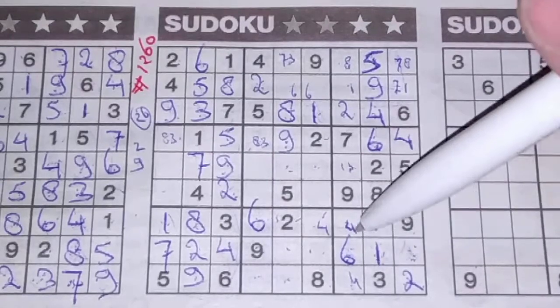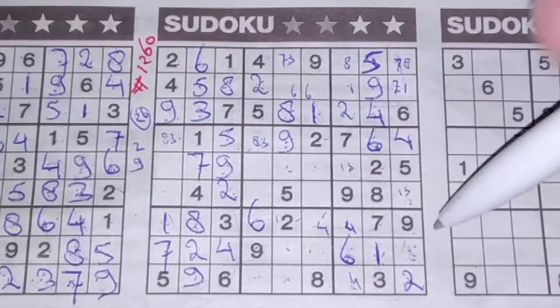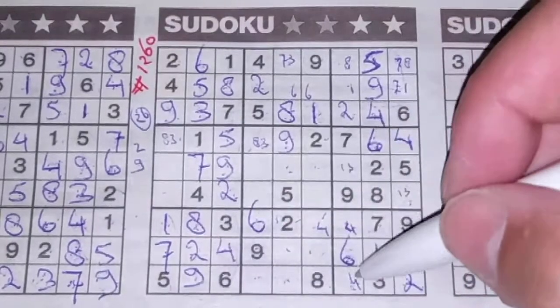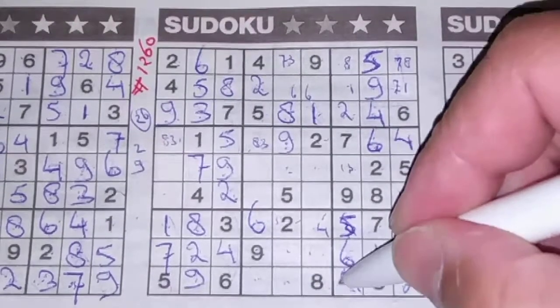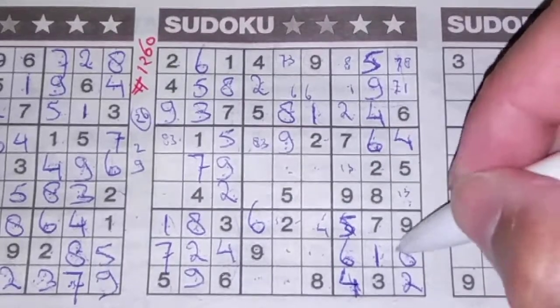One, two, three, four, five is missing. We have a 5 here, so this cannot be a 5. The 5 should be here or there. We see here already a 5. No 5 there. 5 should be here. And I've eliminated the 4. So the 4 should be there. One box left should be the number 8.